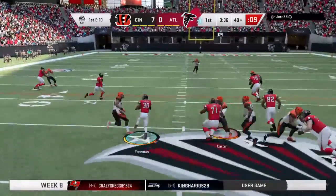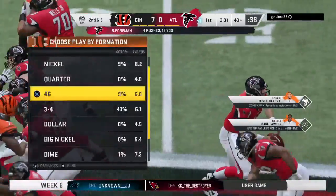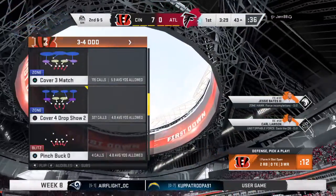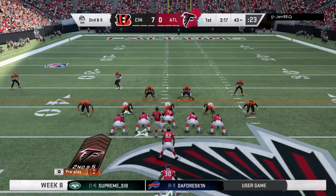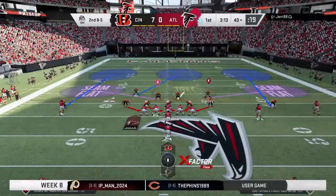A carry for Foreman. And he'll get it down here to the 43. Tackled by Jordan Willis. Another good run there for a guy who, remember, on Wednesday was named NFC Offensive Player of the Week for what he did a week ago. Yeah, and you know it takes some solid runs and some extra special ones in order to win that type of an award. I think he's locked in and wants to get it done a second time.